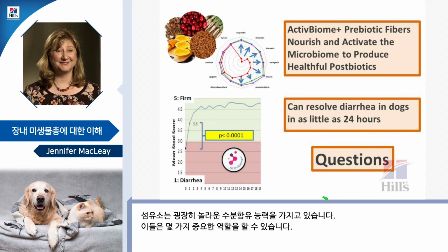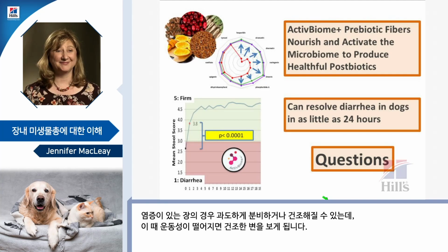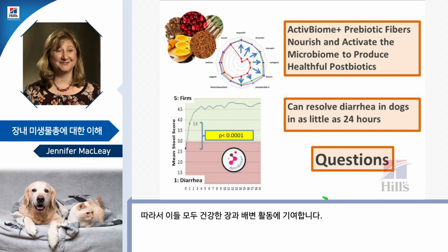Fiber is really somewhat, I hate to use the word magical, but it really has wonderful water holding capabilities. And so there's several things in play, right? We know that fiber can hold water, so if feces is too loose, it tends to give up some of that. If it's too firm, it tends to draw some in. And then we also know that an inflamed intestine tends to be more hypersecretory, or it can be dry. And so when we have poor motility, sometimes we'll see drier feces. And so it's those multiple facets: a healthy microbiome having biomass, a healthy microbiome producing these anti-inflammatory compounds, and then the physical attributes of holding and releasing water all contribute to healthy intestinal and fecal production.